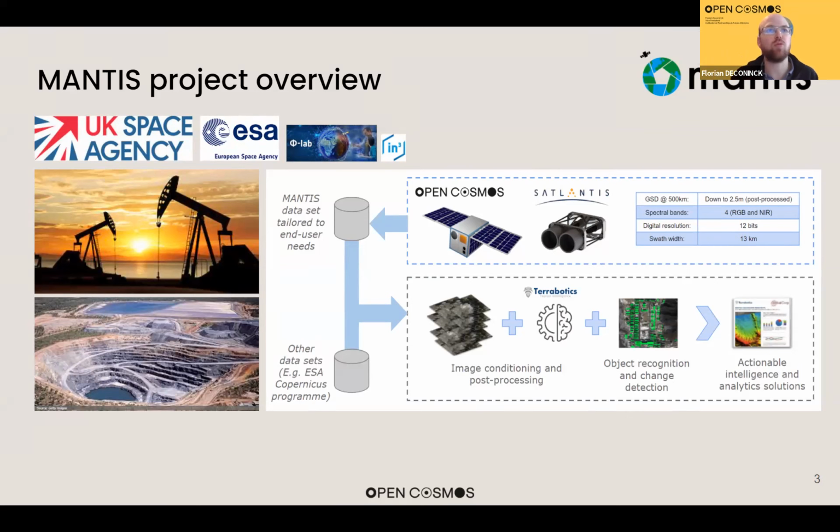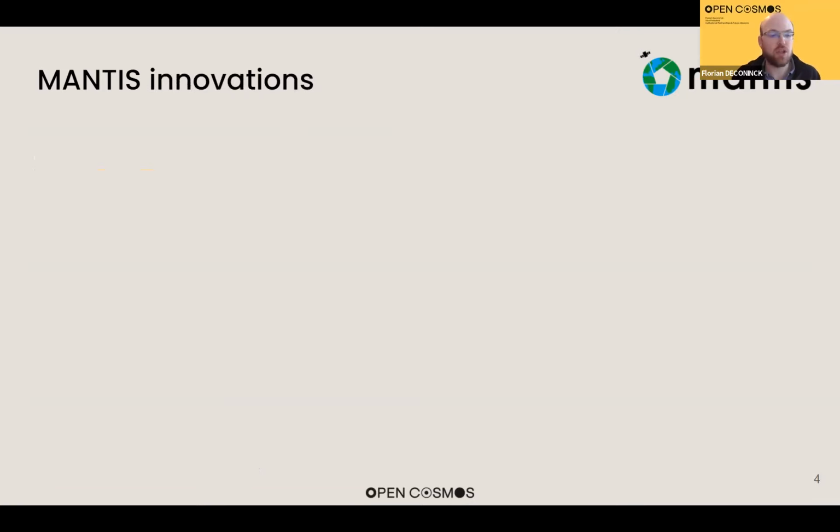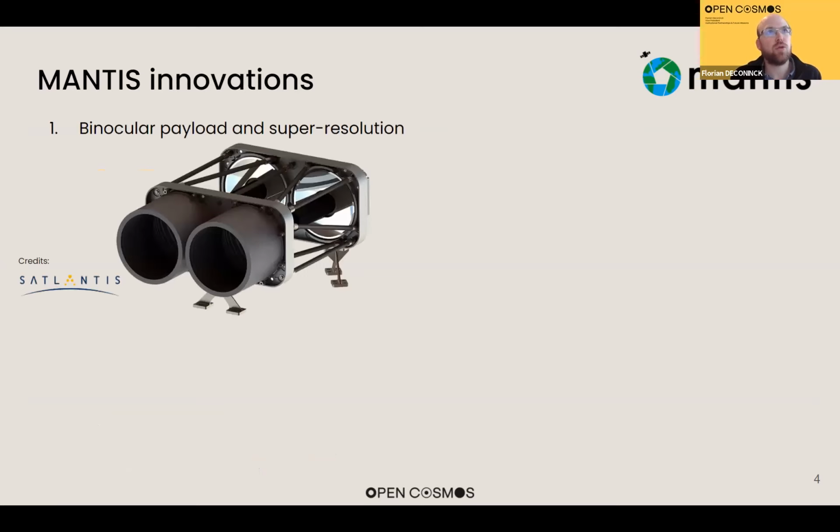So the overall mission proposed is a 12U 16 kilogram remote sensing satellite for a resolution down to 2.5 meters after post-processing. The area covered per day would be around 31,000 square kilometers, and the target is to deliver data within 4 hours of acquisition. So the three main innovations that I can mention. First one is the use of a binocular payload and super resolution.